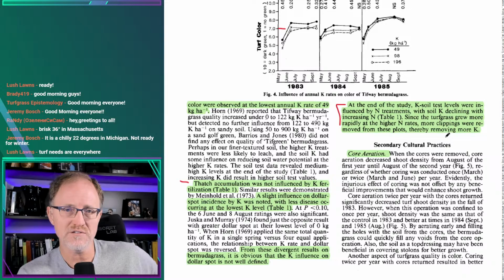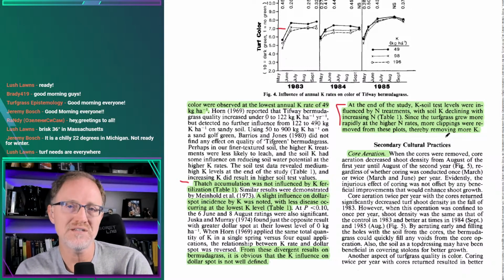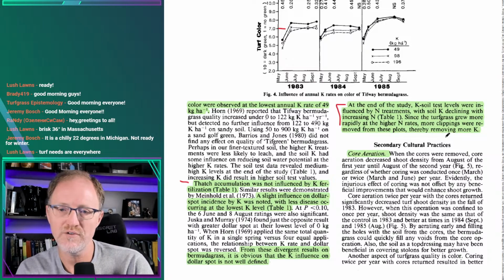And here's one example as to why we don't do that: we're harvesting basically the potassium and other nutrients out of the soil. When we take the clippings off, we take those nutrients off. And today we're very aware of the problems with that, and generally we don't do that anymore. Okay, let's look at core aeration.